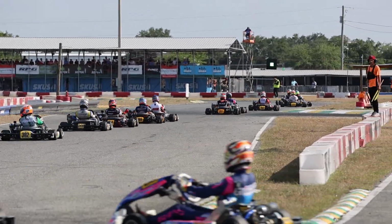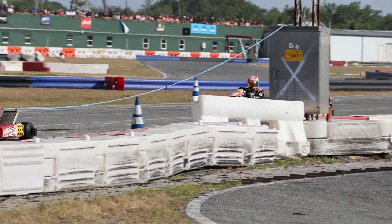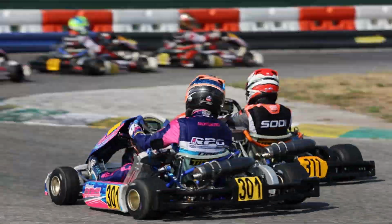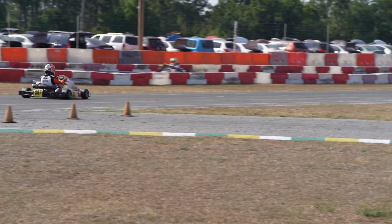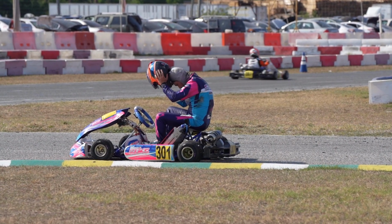They're out of turn number 9. You can see the kart go sideways and up over those rumble strips on the outside of the corner. You wonder whether there's any kind of damage to the kart there. Keeble trying to make him pay for it. Where is Norberg? He is done. I wonder what happened to Norberg.